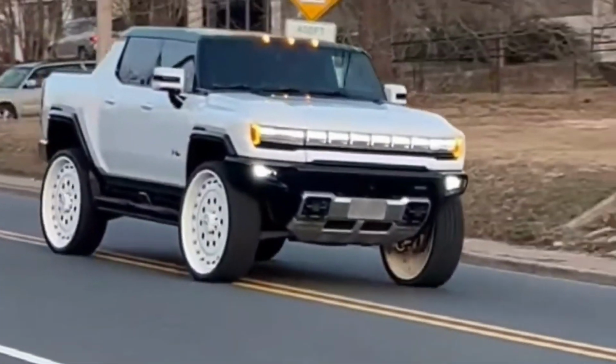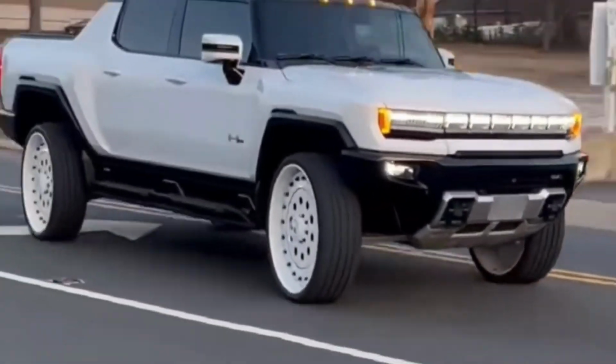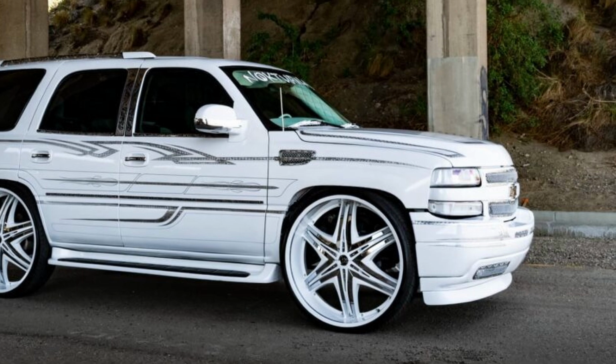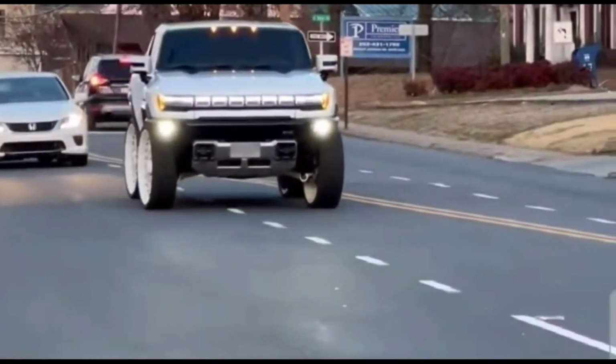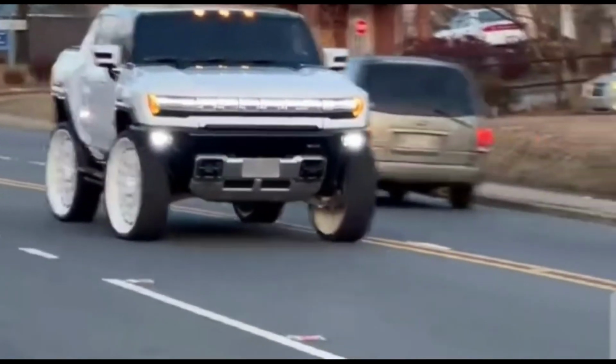This short clip was recently shared on YouTube and asserts that this all-electric pickup is now rolling on a set of 30-inch wheels. On any other vehicle, wheels of this size would look ridiculous, but remarkably, they don't look out of place on the Hummer EV. They have an all-white design and roll on tires with impossibly thin sidewalls.